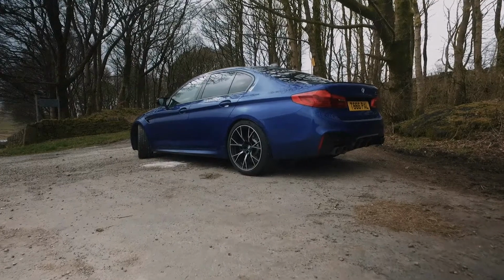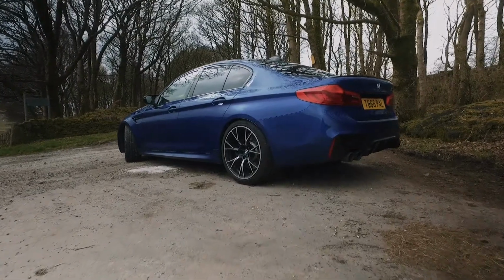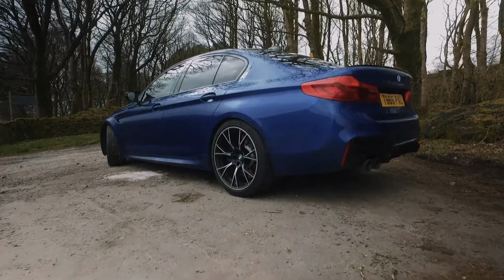But yeah, this is cool. It's an M5 Competition. So let's go for a bit of a drive, a bit of a chat. Go and get a coffee first. And go and get some coffee, indeed. I haven't driven this yet, so in fact, I've not driven for a long time. I've forgotten what to do, actually.